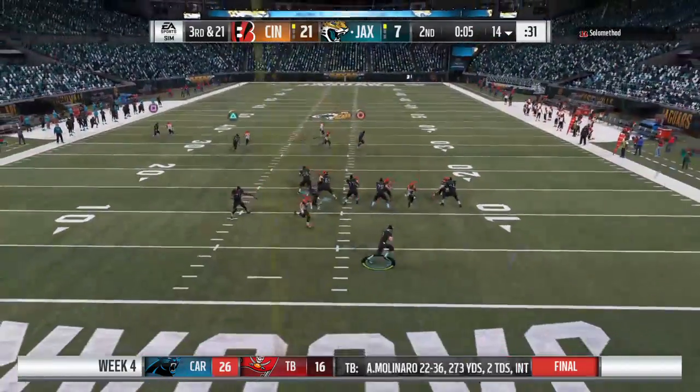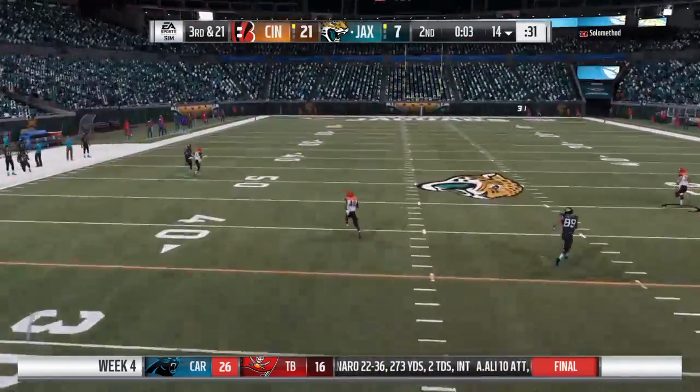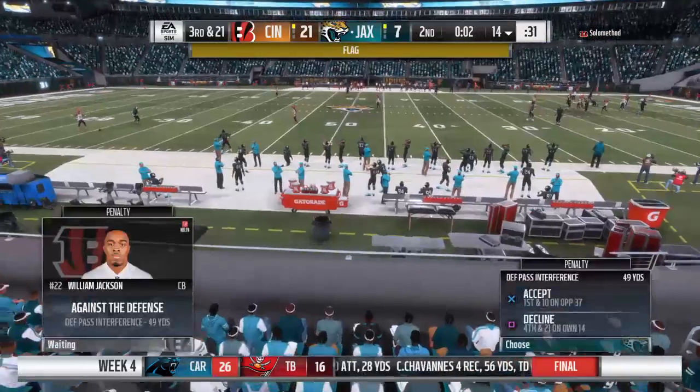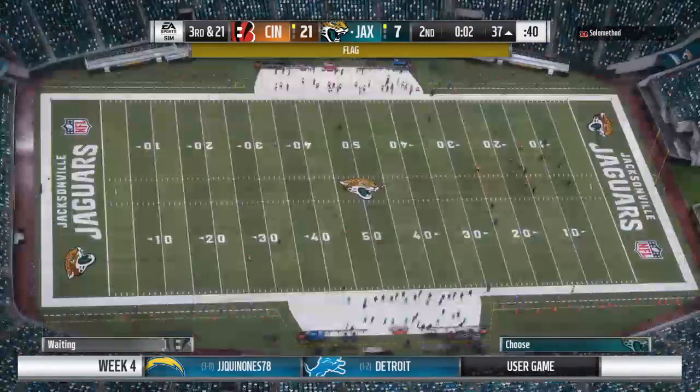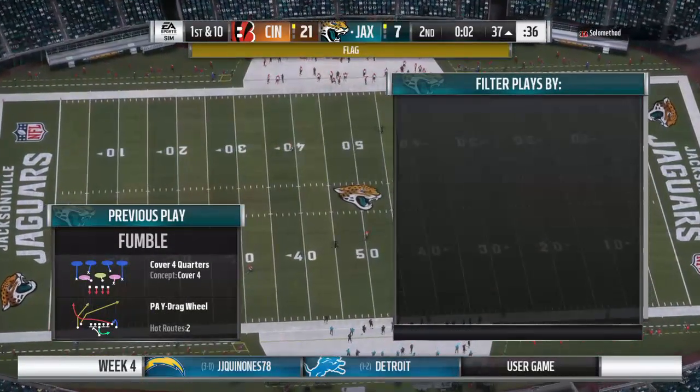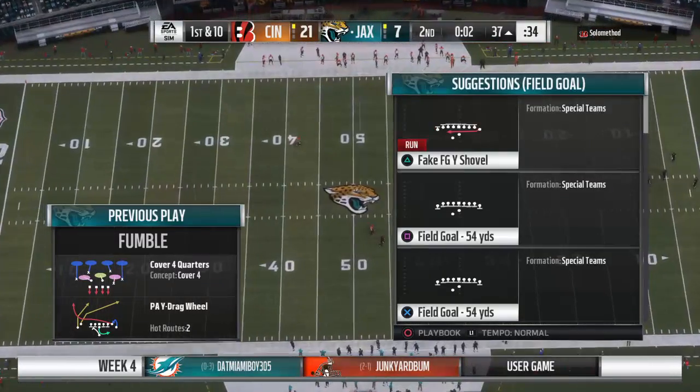They'll set up a throw. He's going to look deep for Perriman. And that's going to wind up incomplete. However, we do have a flag down. Let's check in with our referee. Thought they were going to force a 4th down. Instead, PI gives them the 1st.